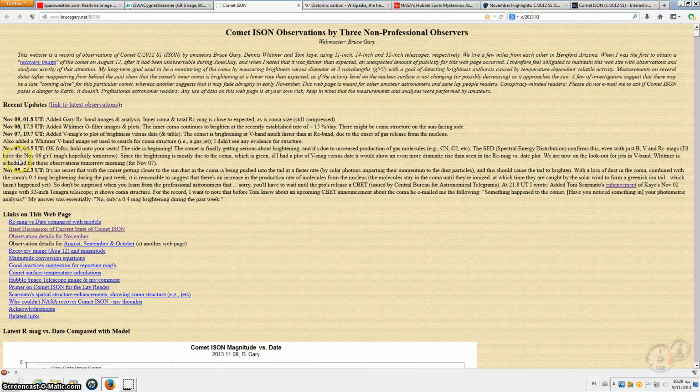I'll have the November 6 GRI mags hopefully tomorrow. Since the brightening is mostly due to the coma, which is green, if I had a plot of VMAG versus date, it would show an even more dramatic rise than seen in the RC mag versus date plot. We are now on the lookout for jets with V-band. Whitmer is scheduled for those observations tomorrow morning, November 7th.